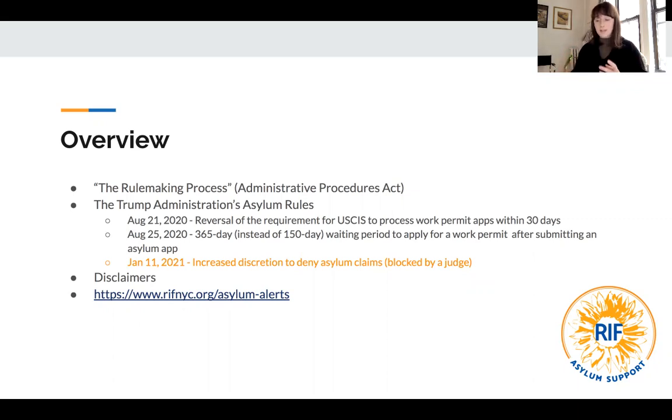The rulemaking process is very procedural. It's set out in the Administrative Procedures Act. And there are lots of rules that govern how it happens. Both of the Trump administration work permit rules went through the rulemaking process. And then if President Biden were to implement new immigration policy during his term, DHS and USIS would also have to go through the rulemaking process for the most part.